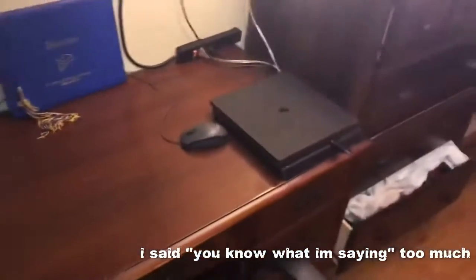Got my little sponge right there, got my hair right over here, that's my little desk area. Y'all don't care about all that. That's my diploma right there, got my school stuff, birthday cards, PS4, should have a PS5, but let's take a look what's in here though.